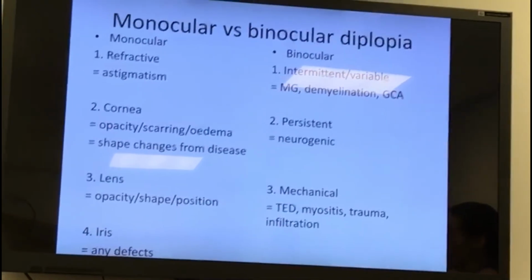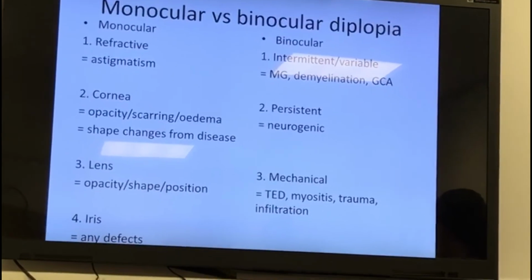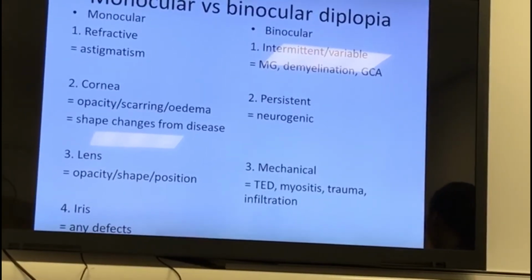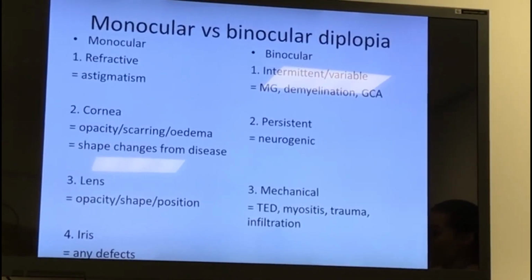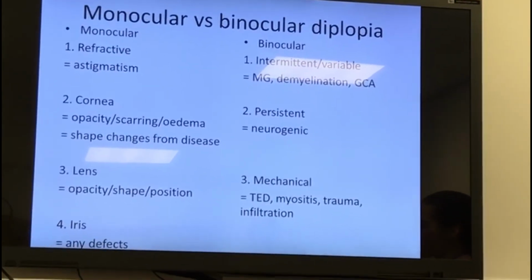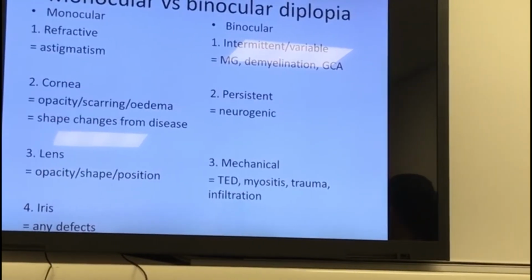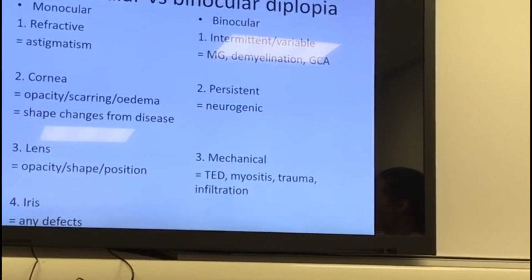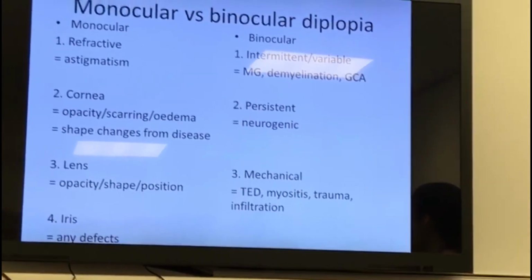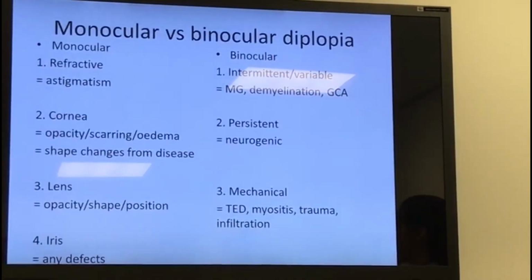They can have double vision, for example, even if they've had cataract surgery, if the lens has displaced, the lens has fallen, the lens has moved. It's not uncommon, it does happen. We do see patients with lens problems. And then iris defects, quite rare. I've not seen anyone with diplopia from an iris defect. It would have to be quite a big defect. But monocular just means it's ocular, coming from the eye rather than nerves and neurological.